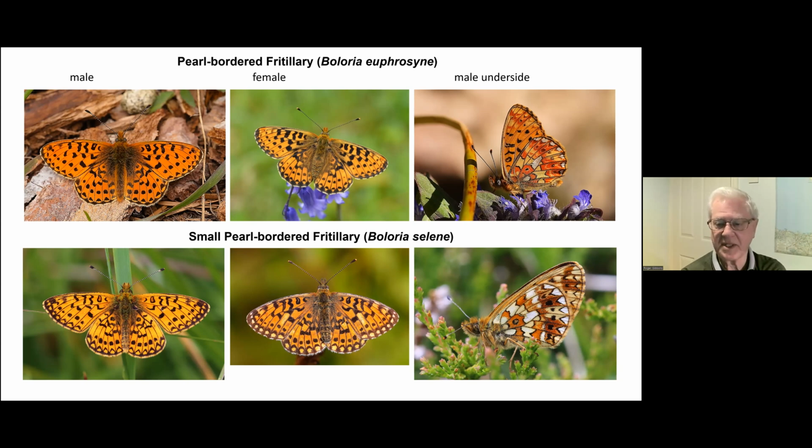And of course, from the underside view, you've got the one single white mark in the middle of the hind wing for pearl-bordered and a whole series of them for small pearl-bordered. And the small pearl-bordered also uses dog violet, so they clearly both come from the same source.